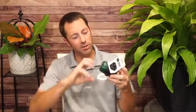Timers are a great little option. We're going to talk about this when we get to lawns, but timers are a great option. You just attach this to your spigot, you attach your soaker hose to it, set it for an hour, walk away, and you're good to go. So timers are a good option as well for that. So that's kind of how we water our plants in the ground.